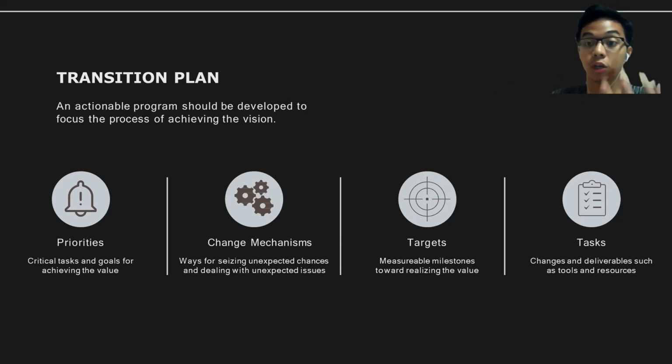Second, changing mechanisms, for when we come into the possibility of new opportunities, so we should achieve them. And also how to solve issues, unexpected issues. So we should have a good change mechanism, maybe with technology's help.